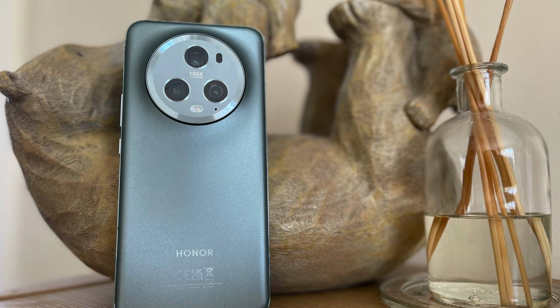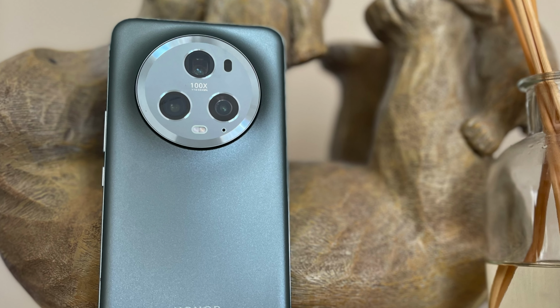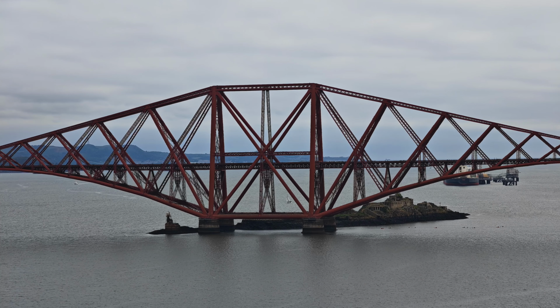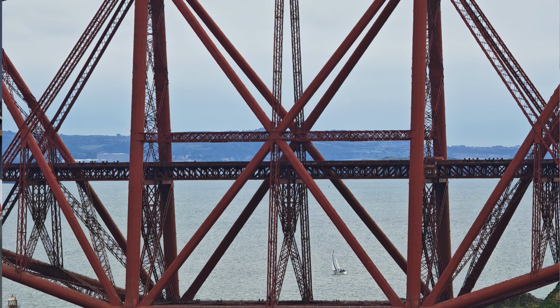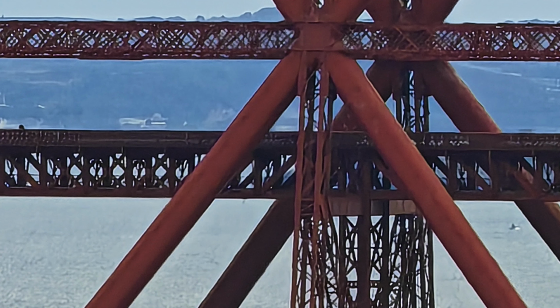Triple camera array. All three lenses, latest and greatest. All 50 megapixel. We've got a 50 megapixel wide, a 50 megapixel ultra wide, and a 50 megapixel periscope zoom lens that goes 3.5x optical, 10x hybrid, and 100x space digital zoom. These are not gimmicks. These are the real deal specs. Take a look at these images.